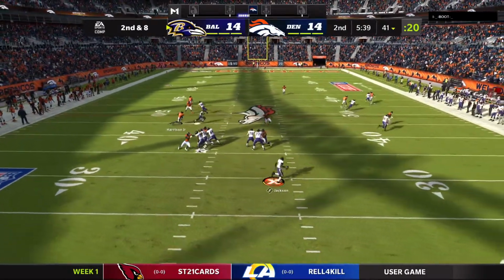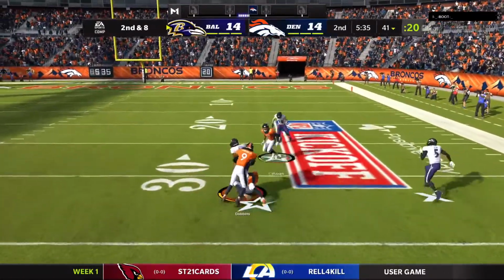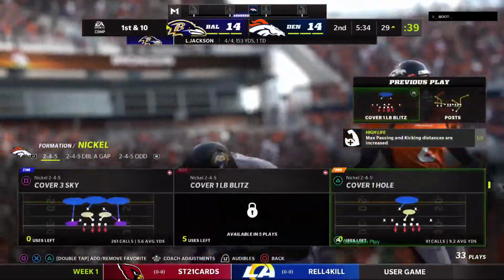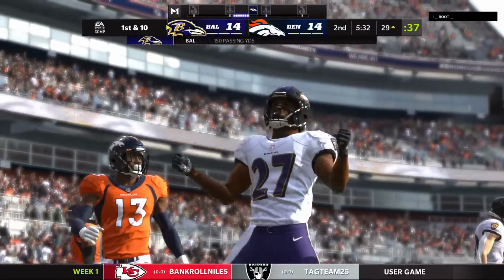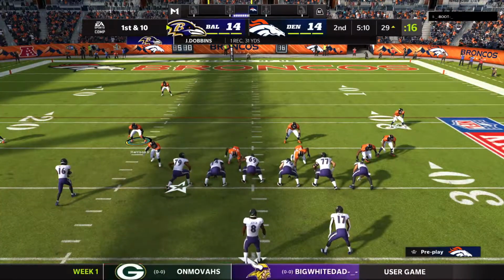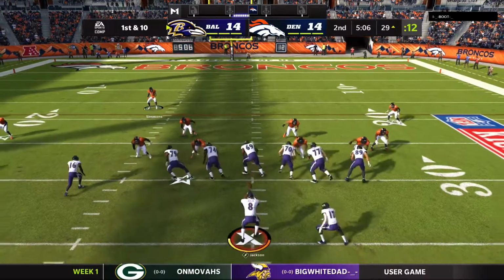Jackson now. Flushed out right. They'll find Dobbins out of the backfield. And he'll go down, but not before getting this inside the 30. Getting it to him in space pays off big time. That winds up going for 31. So now the big play has him all the way inside the 30, 1st and 10.